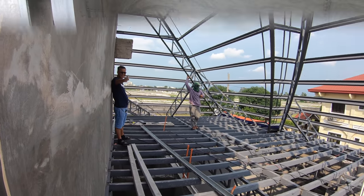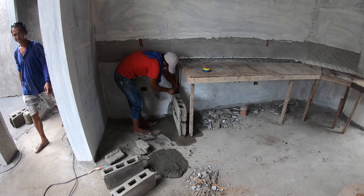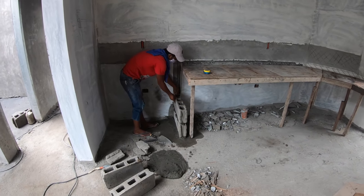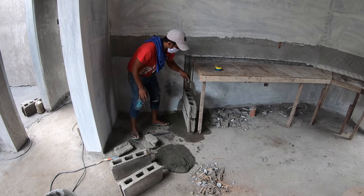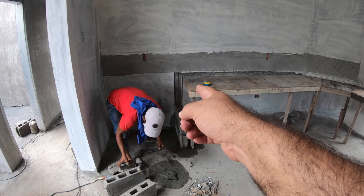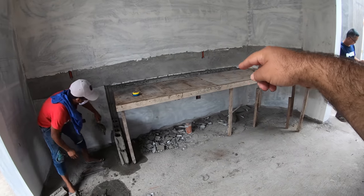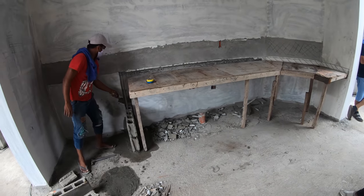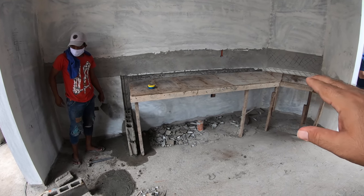Weight test. Back downstairs, we're starting to put on the hollow block edging for the kitchen countertop. So this side, where Mr. Marlin is standing, is going to be where the oven is. It's going to be hollow block up to the edge, and then they're going to pour cement across the top. They're going to leave a hole in the middle here for the sink, and continue the rest of the way around. Once that's all dried up, the next thing is going to be the granite countertop during the finishing stages.